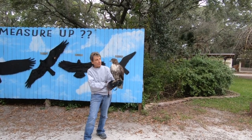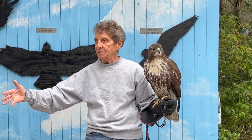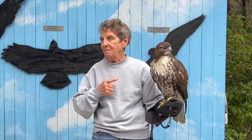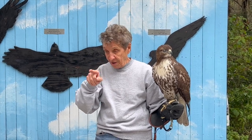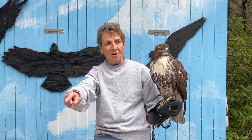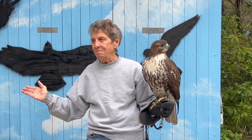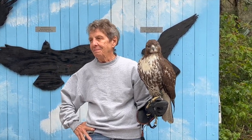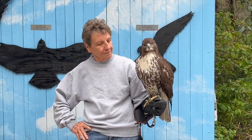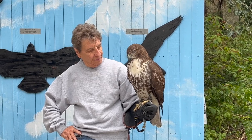That is very good. That garbage attracts insects, rodents, things they eat. So when they're hunting, they're on the hunt, they have like tunnel vision. That's all they see is that rat over there. So they'll swoop down, and if a car should be coming at that moment, they get hit. Yep.